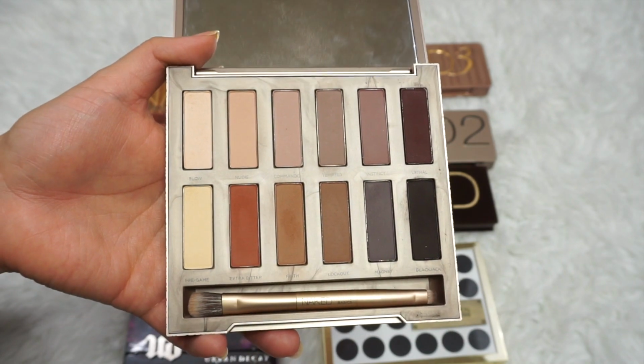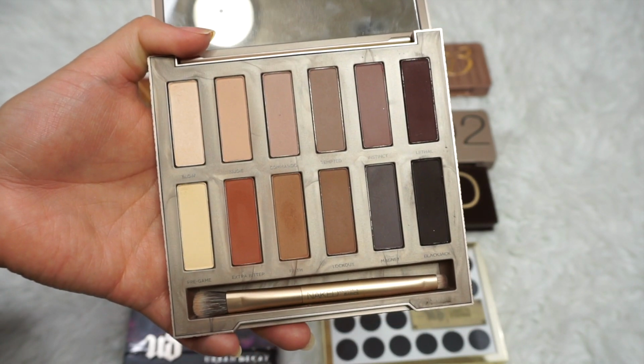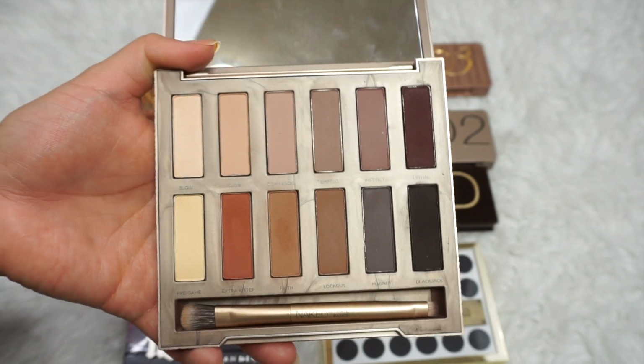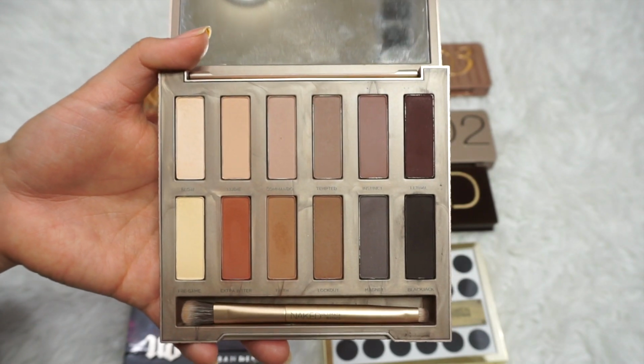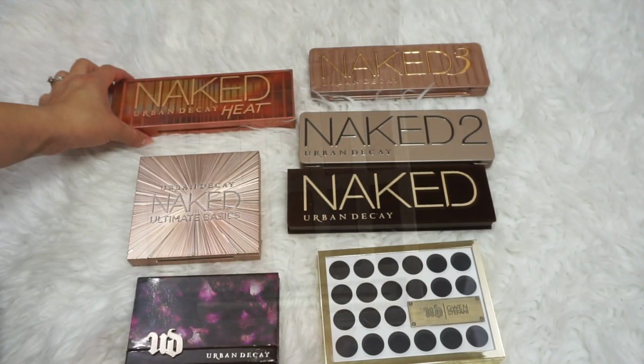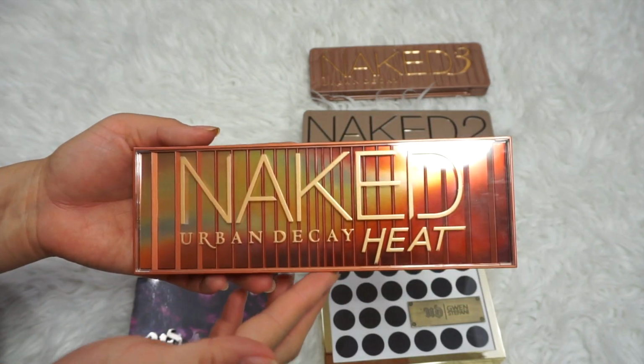I do like this eyeshadow palette. It kind of took over my Lorac palette because it is an all mattes palette as well. Really pretty. I'm repeating myself, but really pretty palette. I do love it.